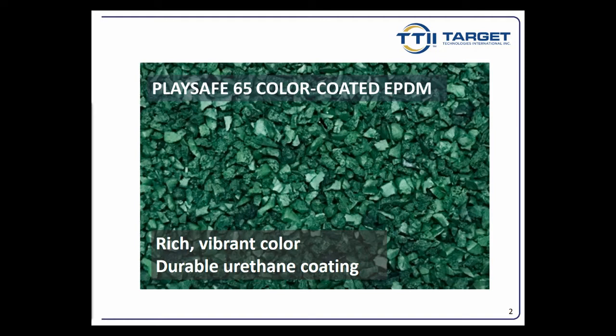BASF, a well-known company in the United States, have designed their urethane that matches to our virgin EPDM. That's why with the Lisport test and with the UVA 5000 testing, it has proven out the way it has. And this is all based on the urethane coating that BASF has designed for our company.